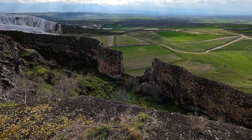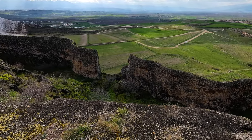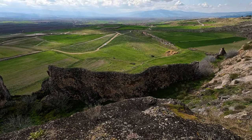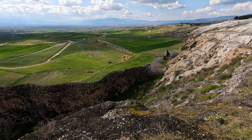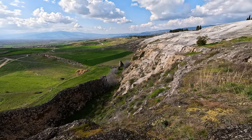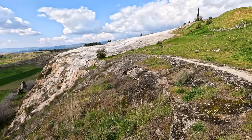Look at that formation. It's like a natural wall. And it's got that tiny little channel along the top for water. Never seen anything like this. What a unique place. No wonder they built a big city here. Apparently there's a really extensive necropolis here because so many people came here to retire amongst these beautiful pools.